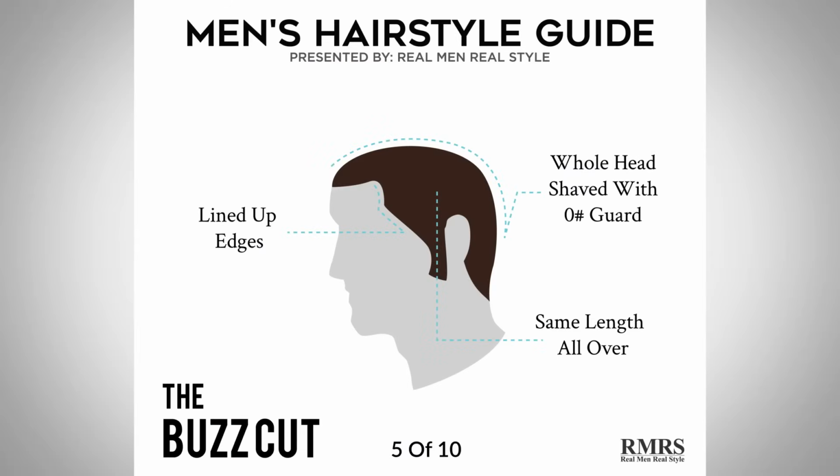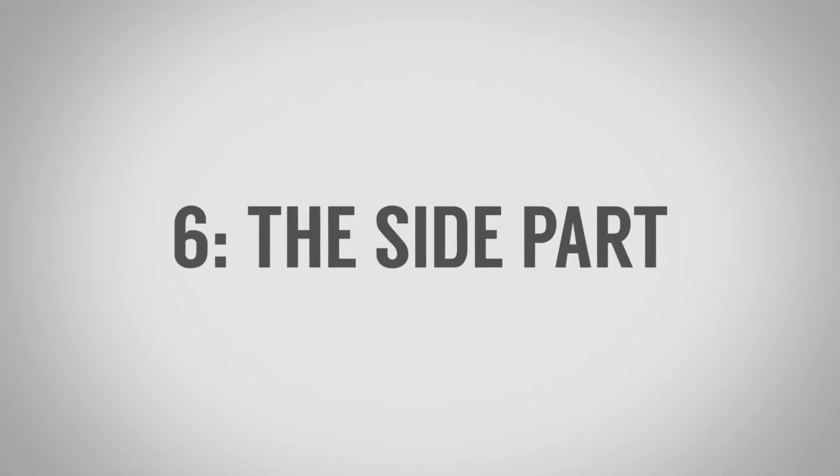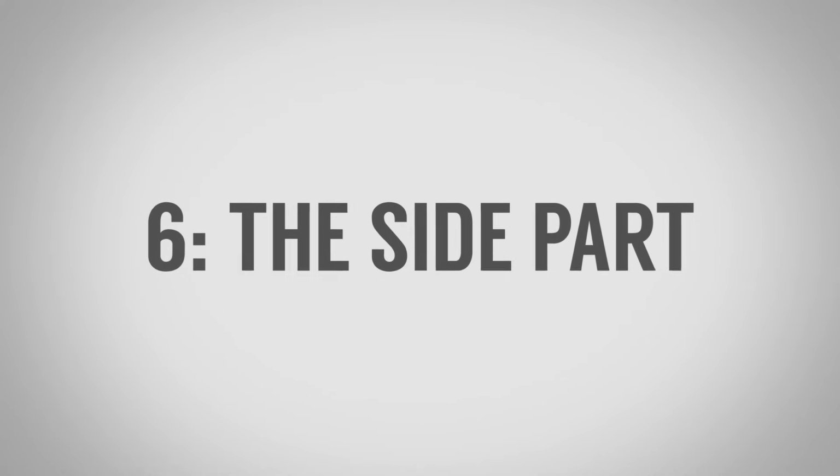Now, when we look at the features of the buzz cut, like I said, it's consistency. So a 0 or a 1 guard all the way around the head. Now, also at the back of the neck and on the sides, you want to make sure to have very tight lines. Attractive hairstyle number 6, the side part, also known as the professional cut.